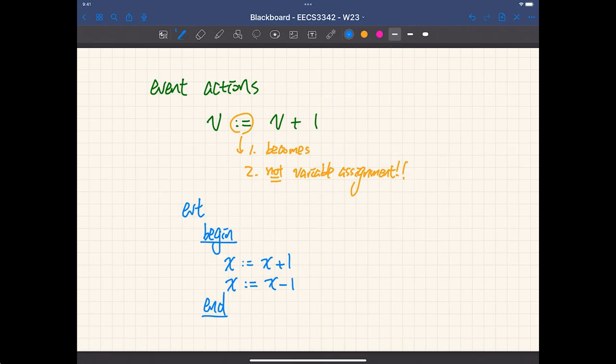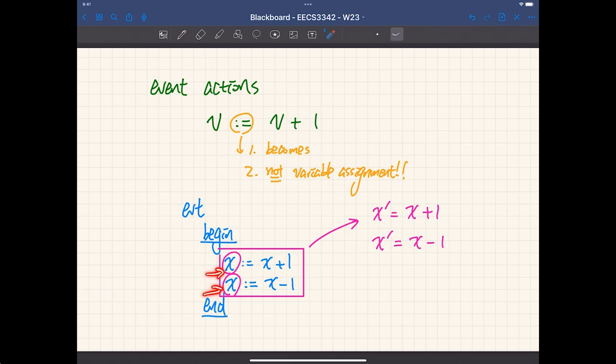First of all, what this really means is like this. Remember the before-after predicate we talked about, right? The x over here refers to the post-state value for the same variable. So we are saying x prime equals x plus 1. Also, we say x prime equals x minus 1, because it's a predicate. When you put two actions together, it's as if both must be true at the same time.